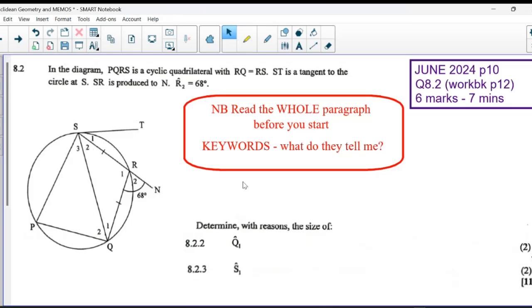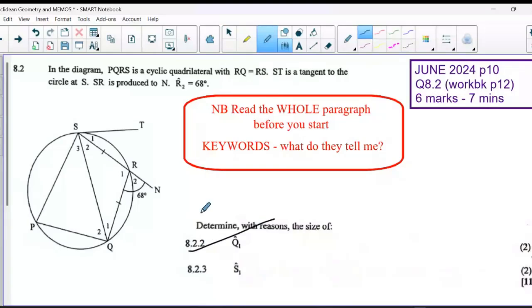Okay, I'm hoping you are ready. Now, you'll see there's a big red bubble in the middle here. It says NB, read the whole paragraph before you start. Look for keywords and ask yourself, what do they tell me? So to be honest, right now, I'm not interested in the question. I'm not interested in that at all. I am focusing on this little bit over here, right at the top, because that is where the important information is.